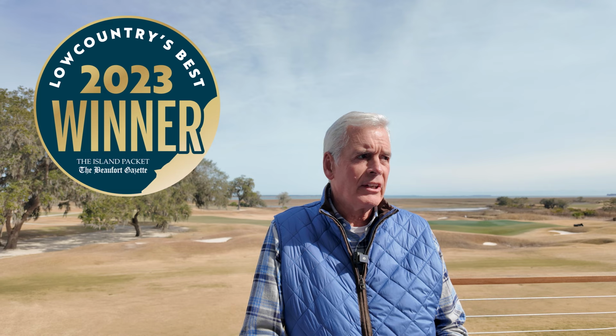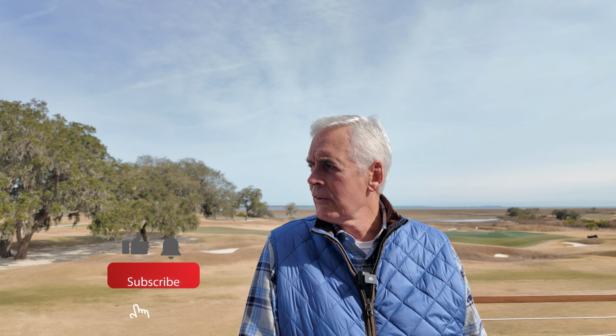So I'm outside now on the rear deck of the Dye Club, and as I mentioned, the dining room is in there. It's spectacular to look out here and see the Dye course. It looks like Scotland or someplace. I mean, it's really, really beautiful. But Colleton River is one of the premier clubs in the Lowcountry.